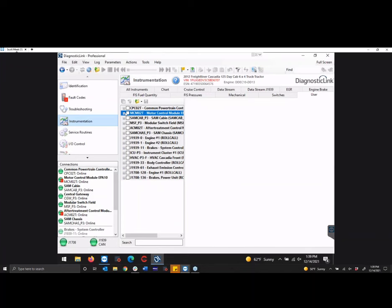So quick and easy way to perform diagnostics. All right, so another place that is very common for us to see live data, believe it or not, is service routines. So service routines is a little bit different, but I say it's different because service routines is where we can go to actually perform service routines like running a regeneration, a low temp regeneration, a normal regeneration, an SCR performance test. Those are considered service routines.